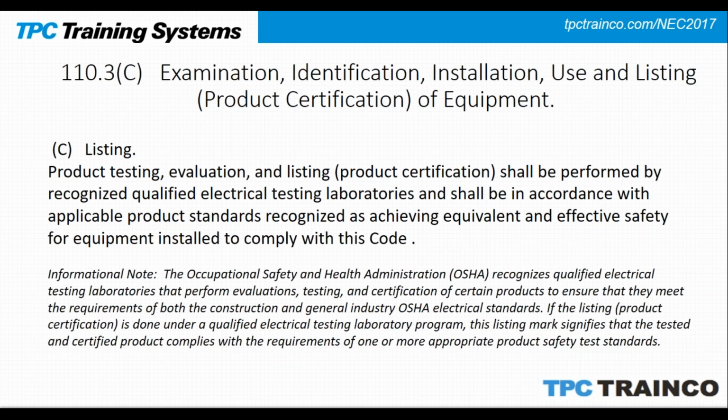So there were some entities out there that were trying to list products that might not be one of these qualified electrical testing labs, and in the informational note it tells us that OSHA has a list of the labs that they want to see the mark of. So some of the labs that we're very familiar with, of course, would be UL, Underwriters Laboratories, CSA, Canadian Standards Association, TUV, the European Testing Agency. So OSHA has a list of all those labs, and as long as the mark that we see is one of those qualified electrical testing laboratories, then we're all set. But of course, we do have to follow the instructions that come with that equipment. So that's in 110.3(B).